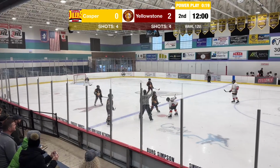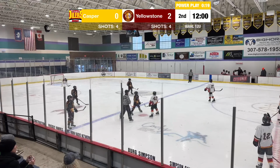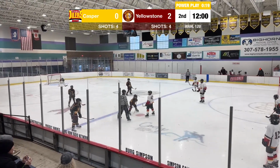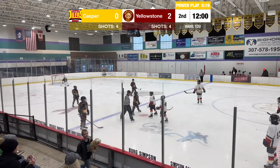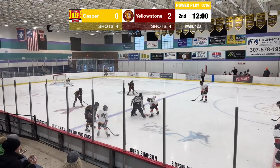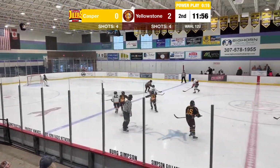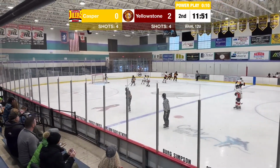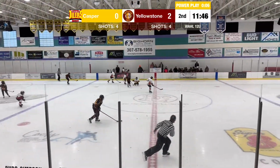Looks like it's going to be Gibson to take the draw here. And Casper needs to put one more on the ice. And here comes that man over the bench. Yellowstone shorthanded for the next 19 seconds. And one back by Yellowstone. Cross for White. Gets behind her though. And here comes Casper. Now Kade Gibson along the far boards, 2 men in front of him.